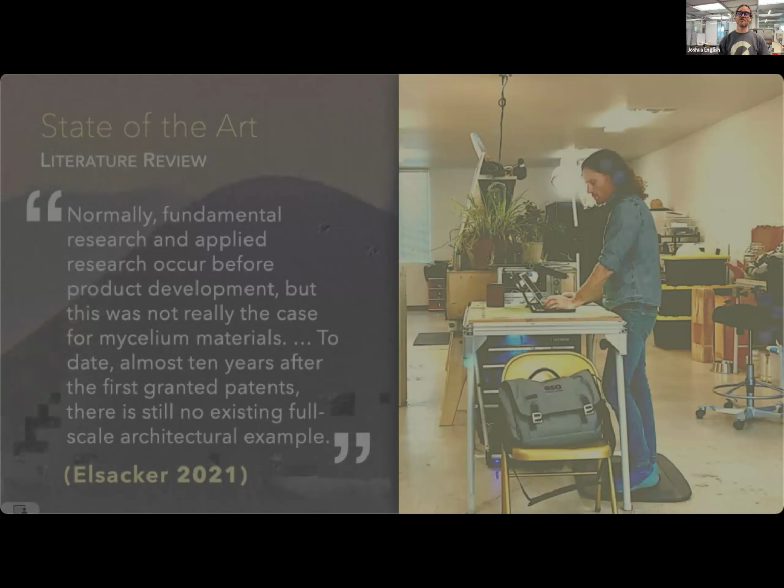As far as I know, she was one of the first PhD students to do a PhD on mycelium-based composites. And this was a quote from her dissertation, where she's talking about the fact that this is sort of the first time in history where we've taken a material and not done the fundamental science on it, but really skipped ahead and tried to make products right away. And I think that was one of the reasons why the applications have been less structural, because there hasn't been enough research into the fundamentals of the biology.